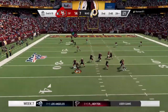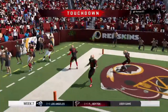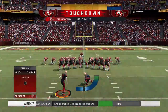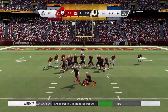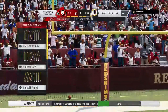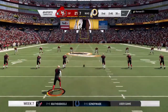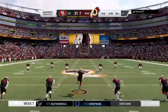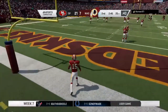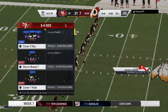Throwing on 2nd down, Jackson. And it's complete. In the end zone, touchdown 49ers. Emmanuel Sanders, his 2nd touchdown on the season. And the Niners are able to stretch their lead. Gold able to tack on the extra point. And it's now 21-7. And this will be a touchback as that sails over the end line.